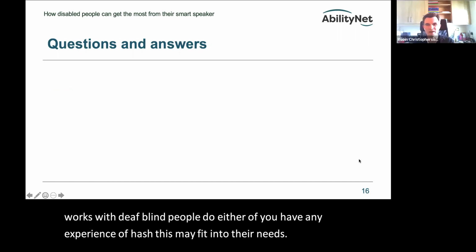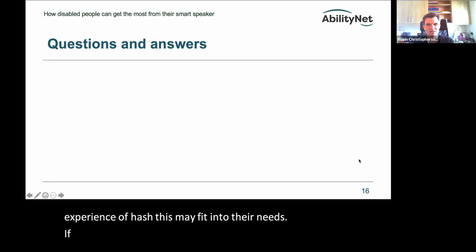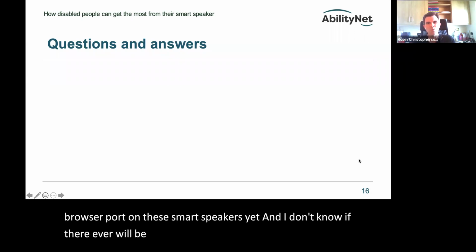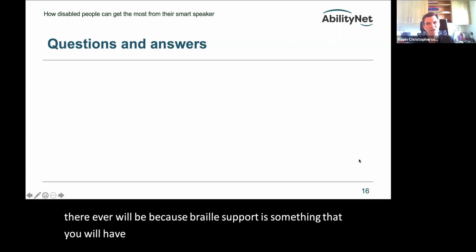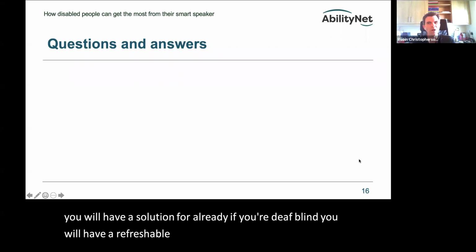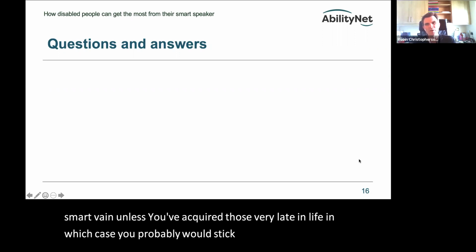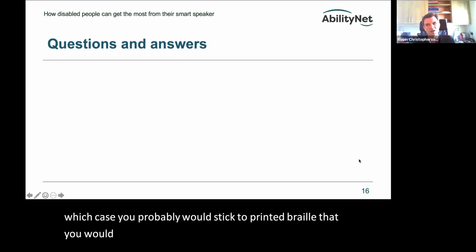If you're deaf-blind, you're going to be a Braille user, and there isn't Braille support on these smart speakers yet, and I don't know if there ever will be, because Braille support is something that you will have a solution for already. If you're deaf-blind, you will have a refreshable Braille display, and you will have a smartphone, unless you've acquired those very late in life, in which case you probably would stick to printed Braille that you would get through the post from the RNIB, that sort of thing.